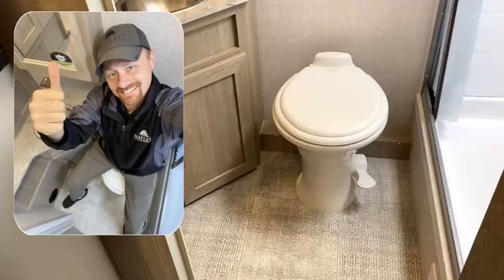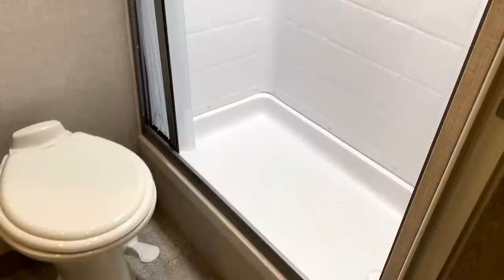You got to understand, though, with that reduced sidewall height and that vaulted ceiling, the shower, you got to kind of, I don't know, just realize what you're getting into here. And again, I'm going out of my way to show you things for you folks to consider so that you're making sure you're getting the right camper. I hope you appreciate that.